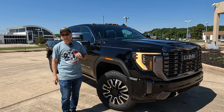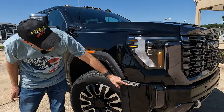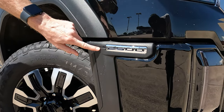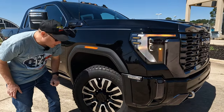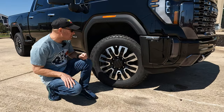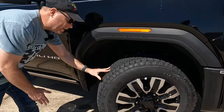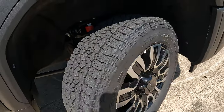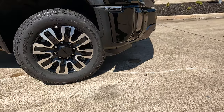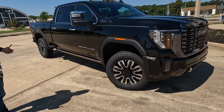And just like you had that HD logo we just showed you on the front end, you'll also find the 2500 logo here on the sides. Now that stands out a little bit better than what we saw with the logo there on the front. How about tire and wheel size? We're looking at 275 on our width right here. We're gonna have a 60 series sidewall wrapped around the 20 inch wheels. I like that look of the wheels. They just seem to fit this truck quite well.